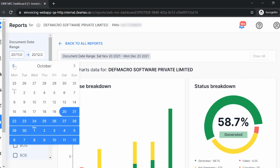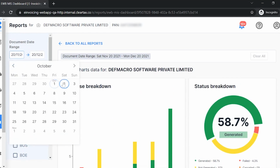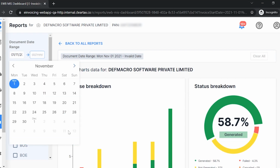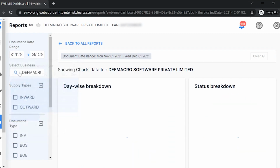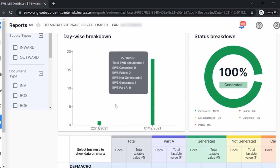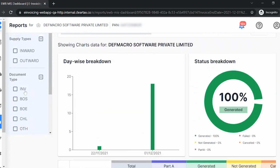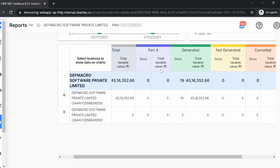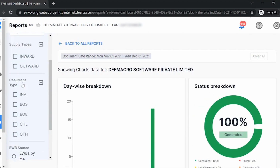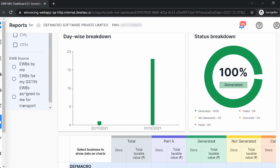You can modify the time period here, change the month. Let's say you want to view for one full month of November, so you can choose the dates from here and you get the graphs refreshed, and this is the number of e-web bills that have been created. So you have part A, generated, not generated, cancelled and failed. These are the options and MIS dashboards that are available.